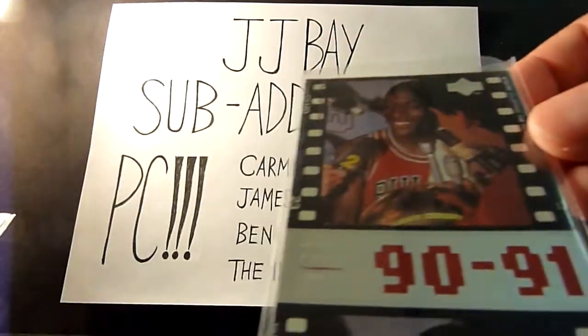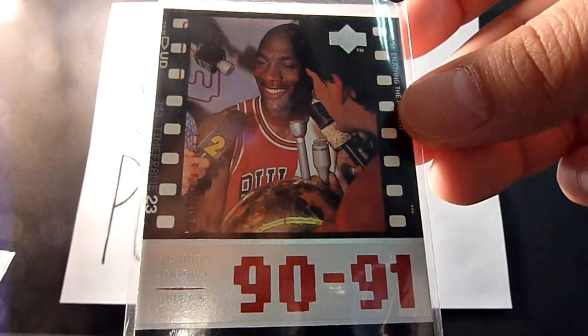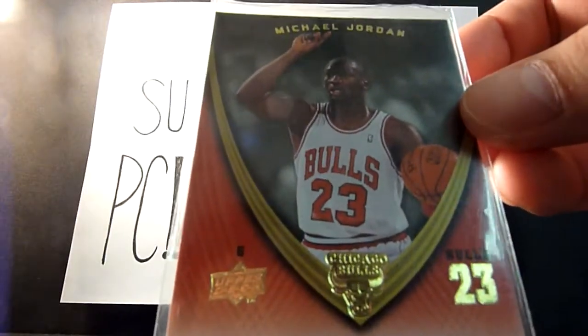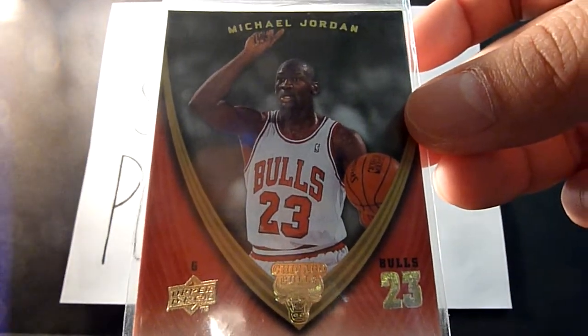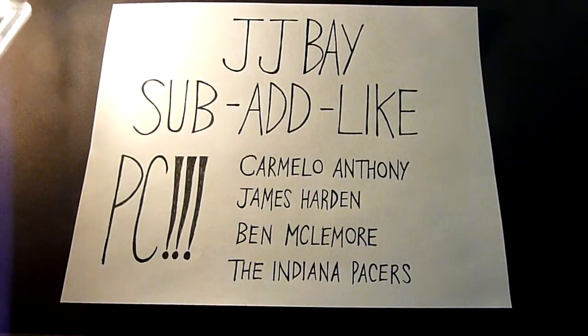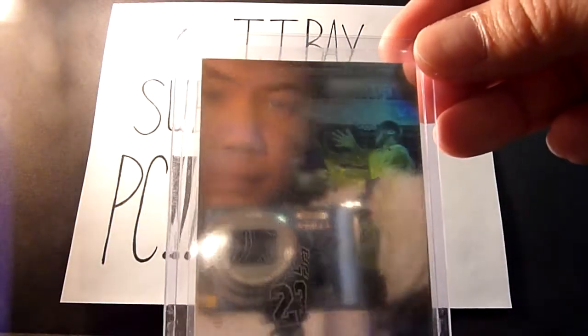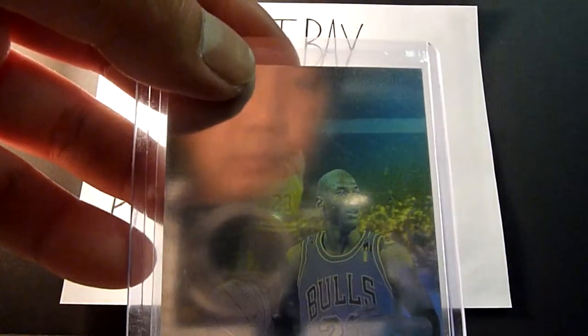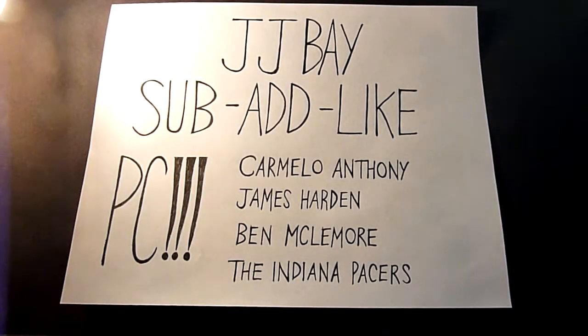And for my MJ PC, Michael Jordan Legacy, and that's a cool card, hologram, another one. So this one, part 2.